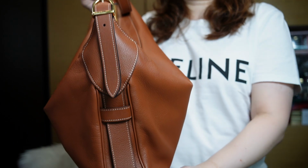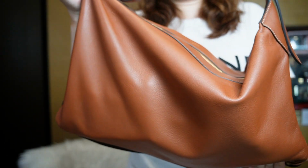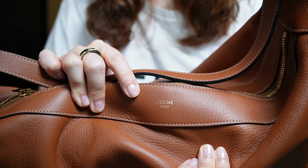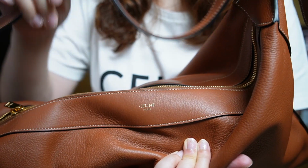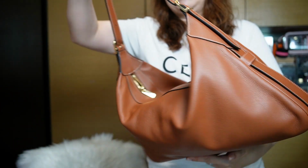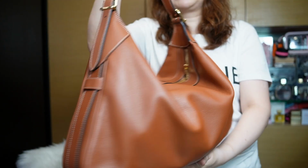And the other side looks like this. And this is the other side. There really isn't much of a logo on here. You can see here that it says Celine Paris next to the zipper, but you can hardly notice it, which adds to the Celine minimal aesthetic that we often know Celine for.